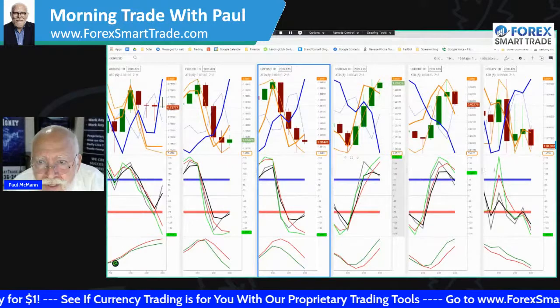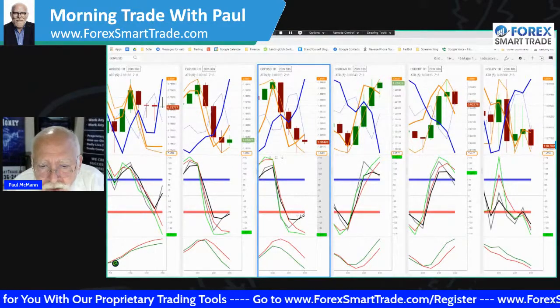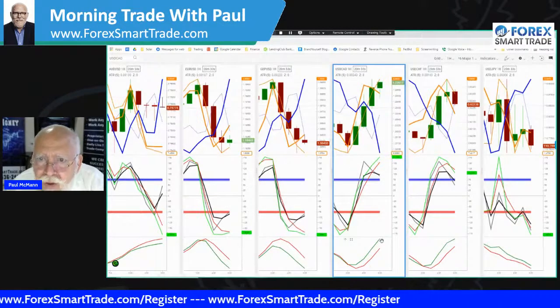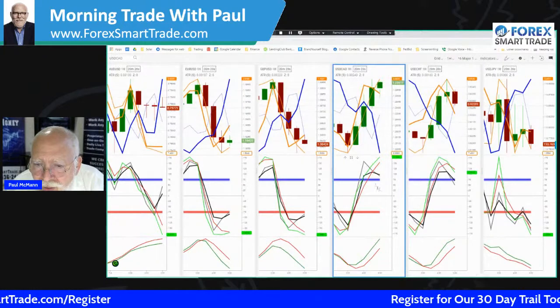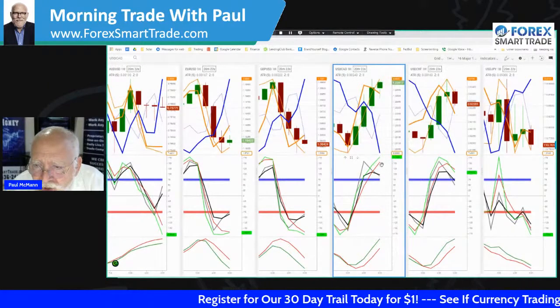Now, all these USD pairs on this first page, likely if one isn't going, none of them will be going. But let's go take a look. USD Canadian overbought. Minors have started to come down. They believe that the market's turned, but the majors are still going up.